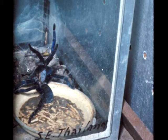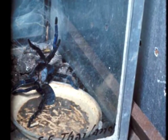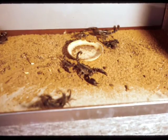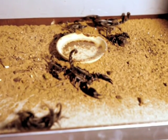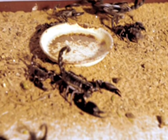44. Oh, this is a tarantula found in southeast Thailand. They're very large, and it's semi-poisonous, but your most poisonous tarantulas are found in Sicily. 45. These are the typical scorpions we had over there. They were everywhere, and they were 6 and 8 inches long from the tip of their tail to their pincers.